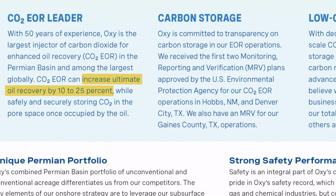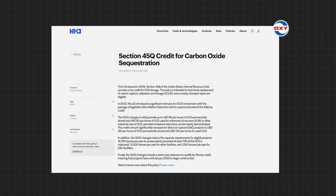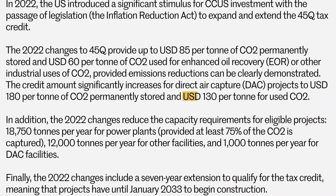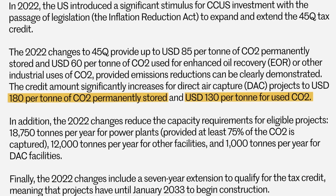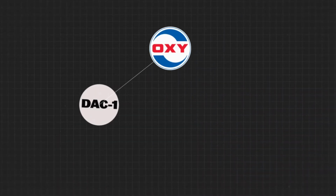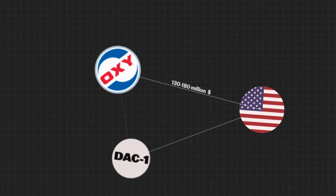Oxy can also count on the support of the US government, which is committed to subsidizing the tons of CO2 captured with tax credits. By $130 per ton of captured CO2 if they're using it for oil and gas extraction, and by $180 for other geologically sequestered CO2. If DAC 1 works as advertised, Oxy could be exempted of $130 to $180 million in taxes per year.